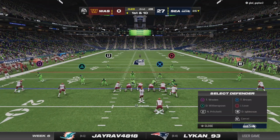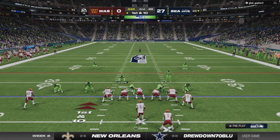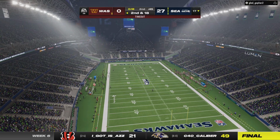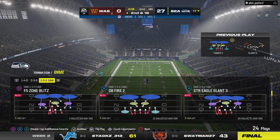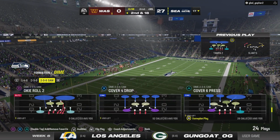A little over 20 seconds remaining in the half as they'll line up here 1st and 10. They go back to the air here after the INT on the last drive. And the Seahawk defense gets to him and they bring him down. The Commanders are going to use the second of their timeouts as the clock will stop with 18 seconds to go in the first half.